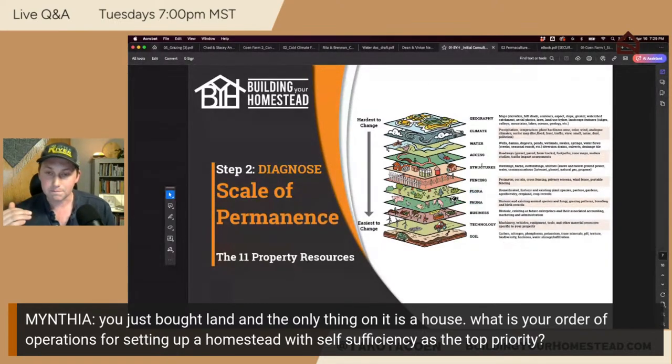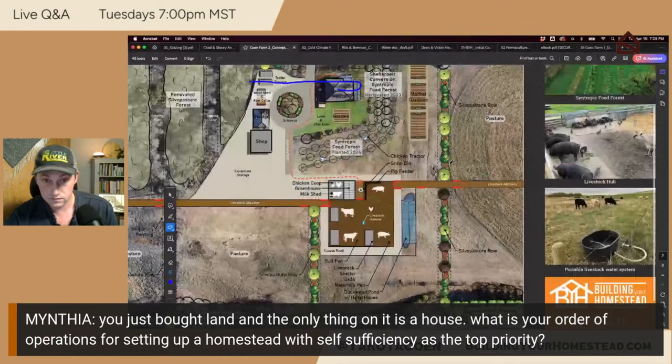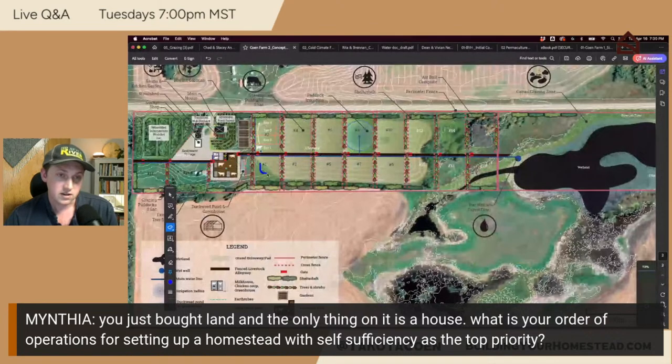But once you've got your water, you've got good roads, good footpaths, you know where everything's going to be designed out, you start putting in your structures, your fencing systems, then you start thinking about bigger systems for flora and fauna. And then you're looking at the business, technology, soil. And another really common mistake a lot of people make is when they're doing their property diagnosis, they say, oh man, the best soil on the property is right here, and so that's where my garden has to be. And they forget to notice that that's 200, 300 meters away from where their house is.